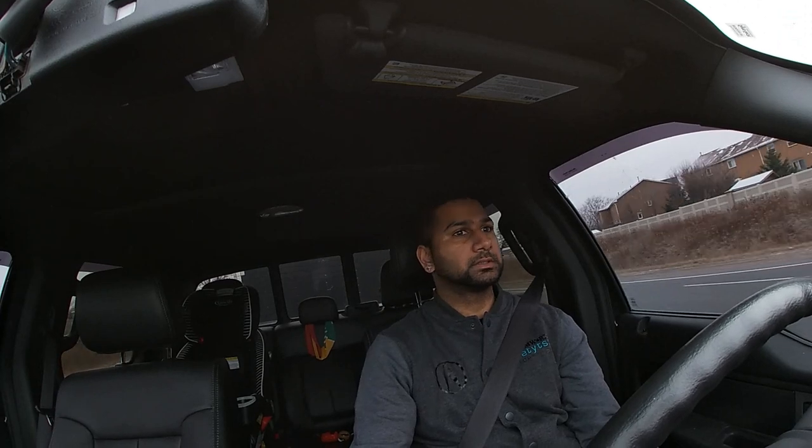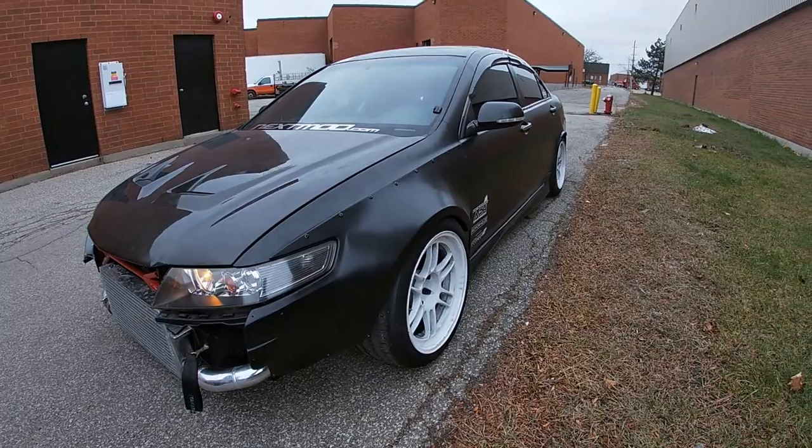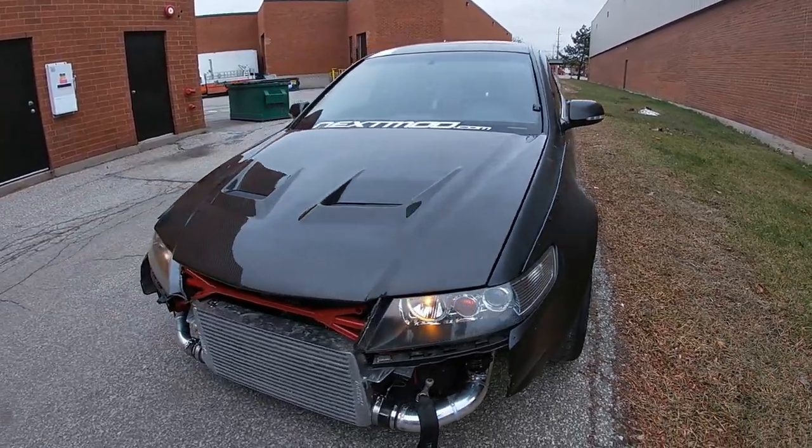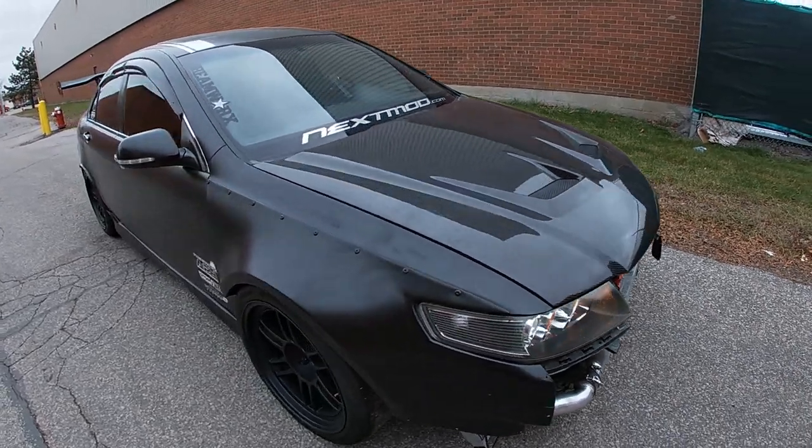We got it loaded in the trailer and we're on our way to Komodo Motorsports. It's in Mississauga, so about a 45 minute drive. And that's to get the TSX detailed for the show coming up at Can North Speed Expo. It's going to be also in Mississauga at International Center.